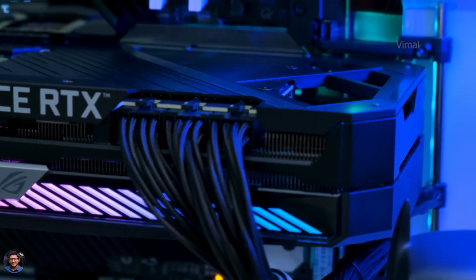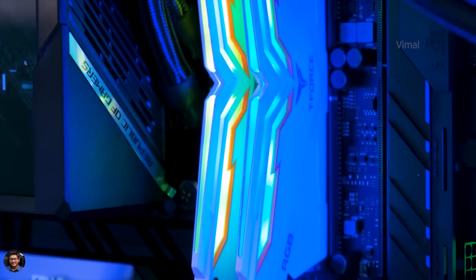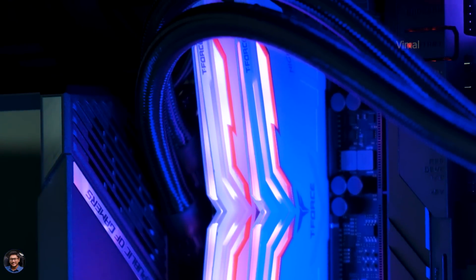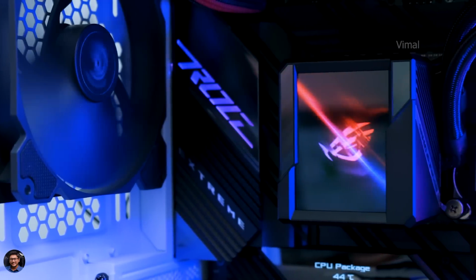You know what? I can just keep on staring at this black and white beauty all day without getting tired. It's like eye candy to me. So guys, just sit back, relax, grab your popcorn, and I hope you enjoy these beautiful RGB shots.